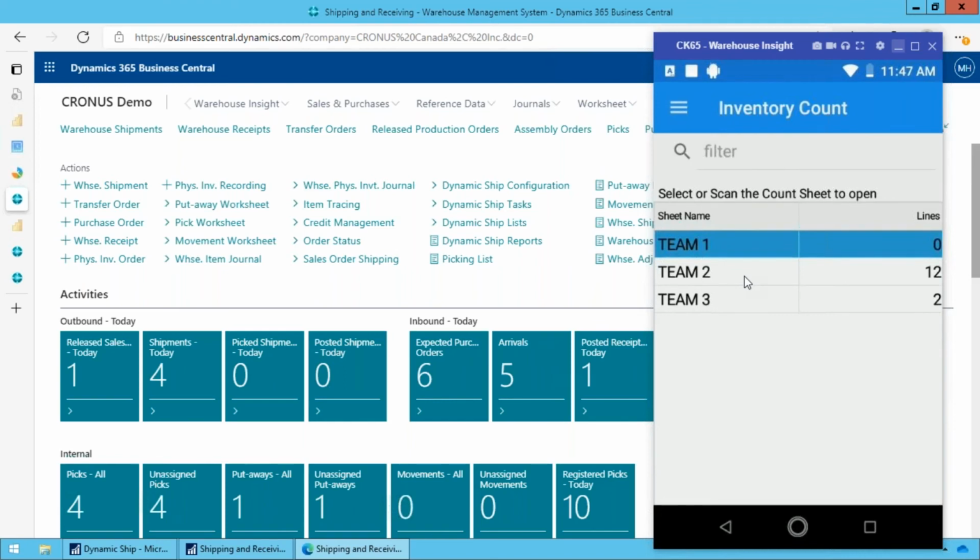There's another mode we call ad hoc count, where I don't have to go into Business Central and define a count ahead of time. As soon as I fire this up, it'll let me do an ad hoc count where I can just quickly run out with the scanner, start a count, scan all the stuff, look at the discrepancies right on the handheld, and do my count on the handheld. But in this case, I've gone in and set up these count sheets.